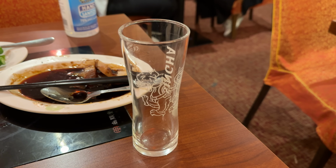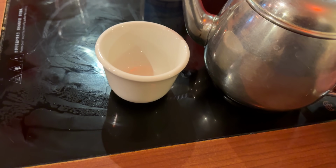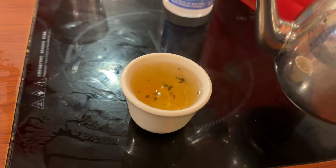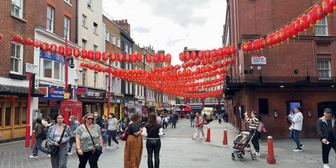Unsurprisingly, I developed a rather sudden thirst when I finished all my beer. So I'm going to order a round of green tea to wash it all down. I can't think of anything better to have right now. And some tea has landed, so I'm looking forward to this. Steaming hot, so can't go wading in straight away. Just give it a few seconds to cool down. Cheers.